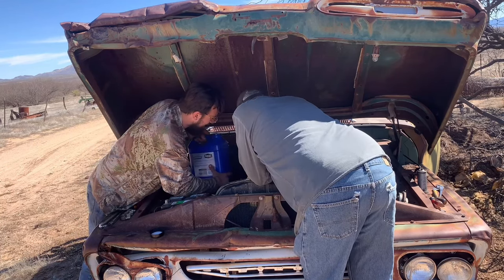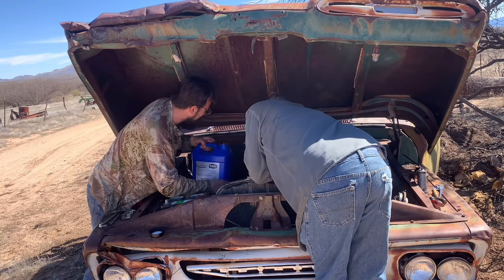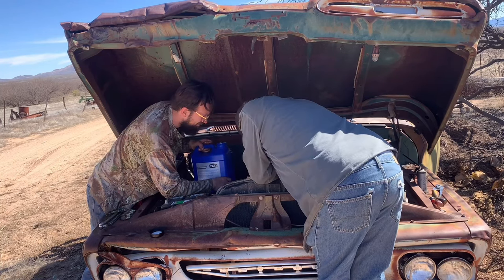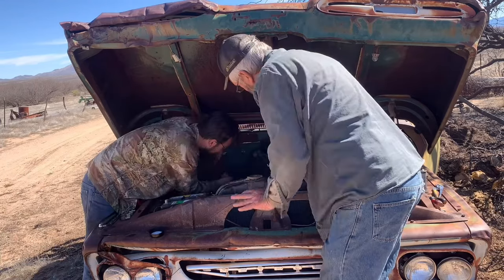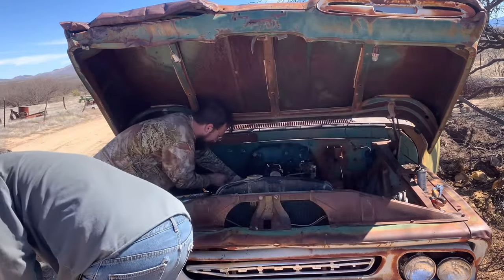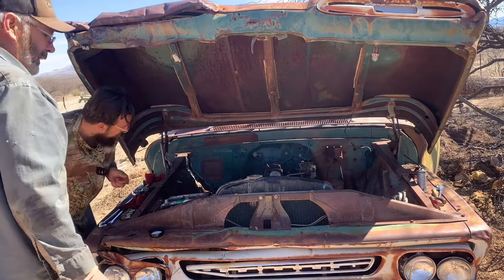Right all over the rocker arms. All right. Look at that. Oh, I like it. Yeah. This is what she needs. This is what she's thirsty for. I think that's plenty. Yeah, we're still not reading jack. Really? No. Not yet. I hope there's not a hole in the oil pan.